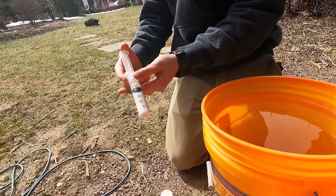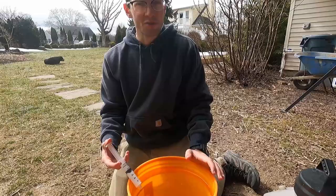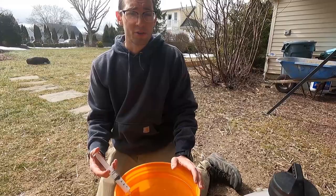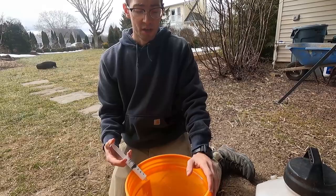Like I said, I'm only doing this much because, one, I've read that it is a pretty mild solution. It's pretty hard for them to overdose and get really hurt by it. And number two, I did see a lot of worms in that one chicken, and I have to assume that all of them have that amount of infection or worms in their bodies. So I definitely want to kill off all these worms and really hit them.